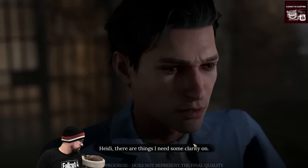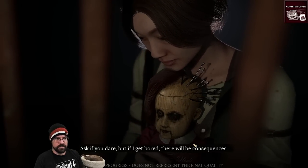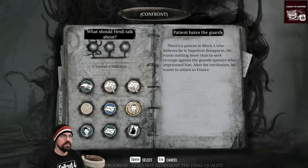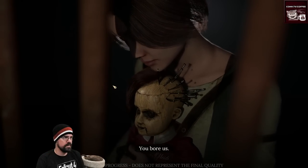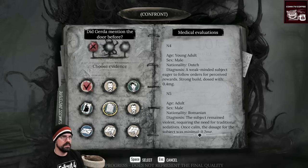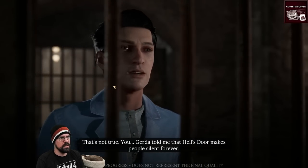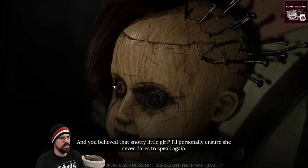Heidi, there are things I need some clarity on. Ask if you dare, but if I get bored, there will be consequences. You bore us. That's not true. Gerda told me that Hell's Door makes people silent forever. And you believe that snotty little girl? I'll personally ensure that she never dares to speak again!